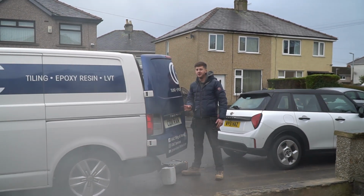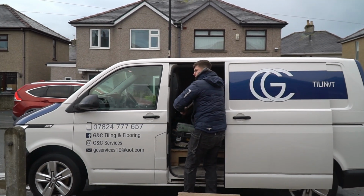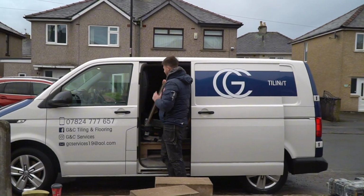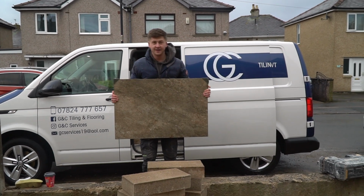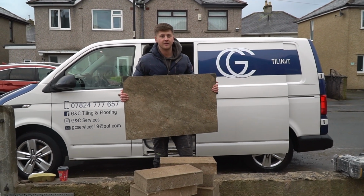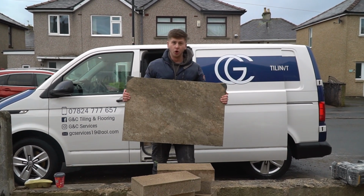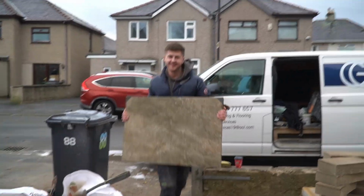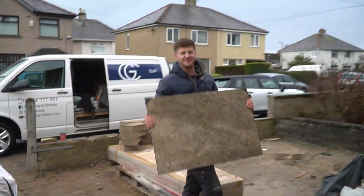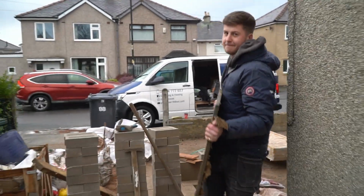Cole's just getting out the tile that we just got from the builders. Heavy? That's so heavy. Mate, I've just fit a 200 square metre job. They were a metre by a metre. That's 600 by 900, which is less than half. That is my problem. I'll walk backwards and we can explain.